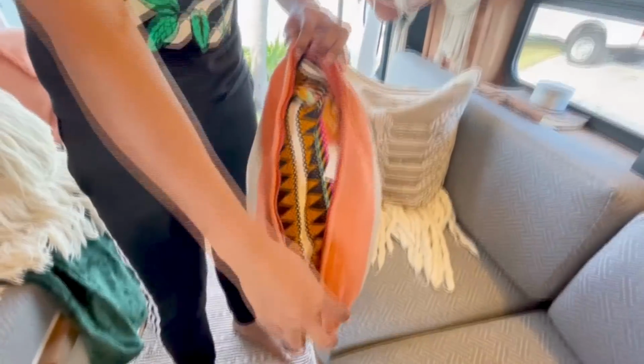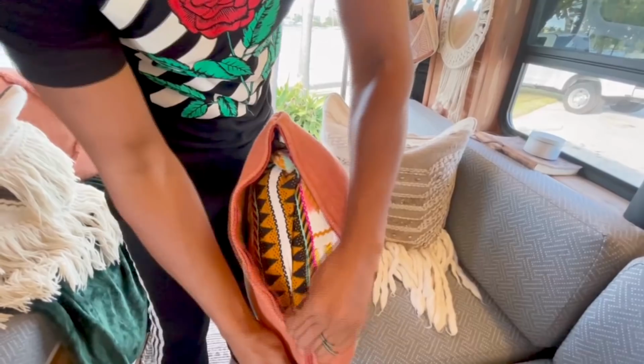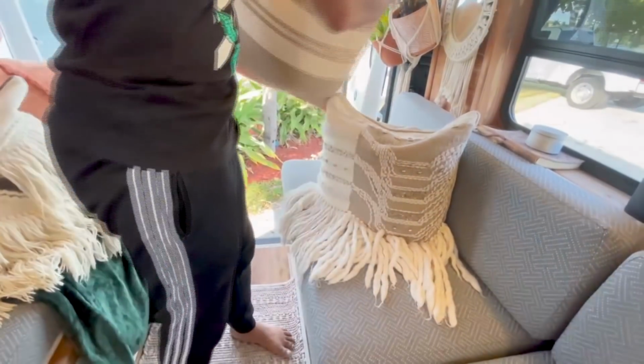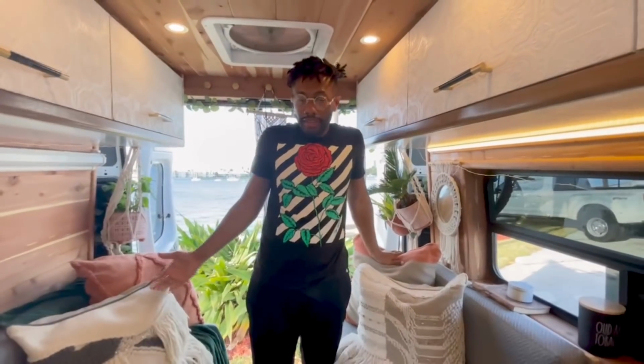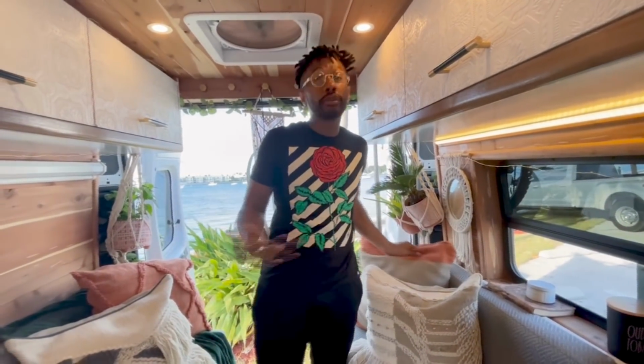Man, to me, this was amazing right here. When we discovered this little process and we could put coats and different shirts and clothes and all kinds of stuff in this, I said, man, that changed my life, right? Because in this small space, you gotta find ways to use things for multiple purposes, all right?